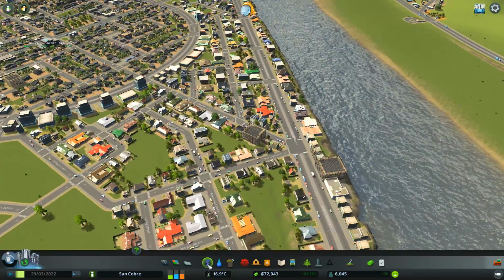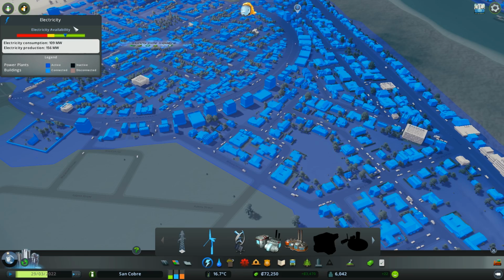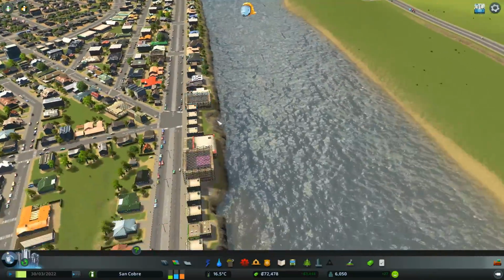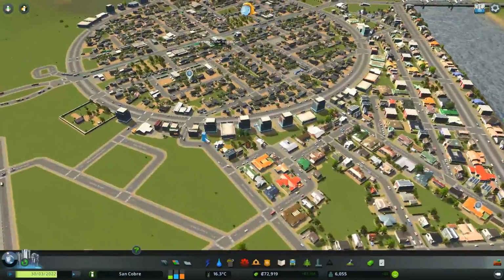Hopefully, we are still producing enough power now. Yeah, we were producing loads, and then we got rid of like 40 megawatts worth of power, and now we're producing just a little bit less, but I think for the time being that should be fine, and it also looks like, thankfully, that didn't cause any flooding either, which is quite good.